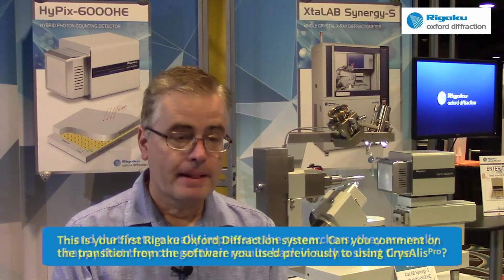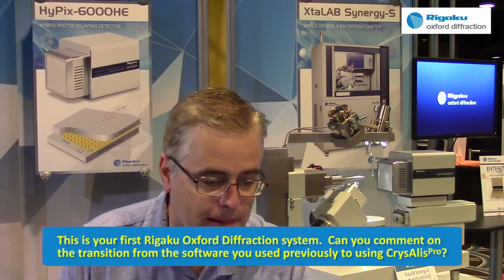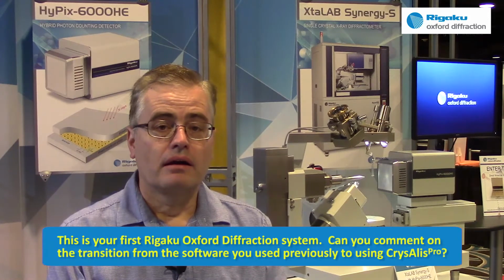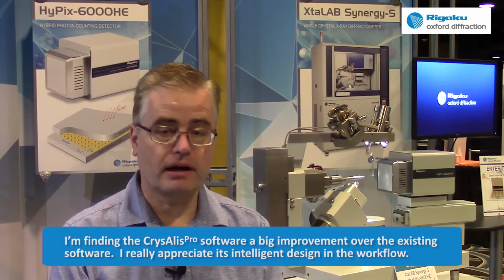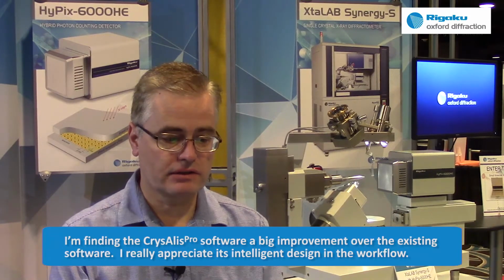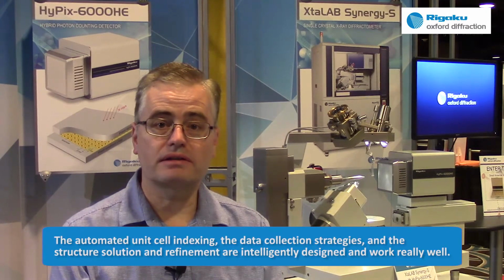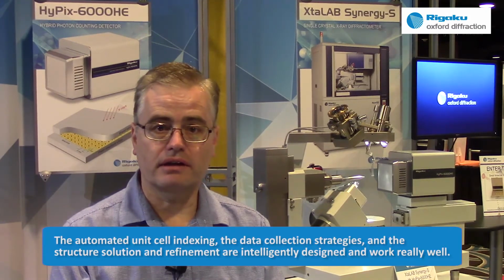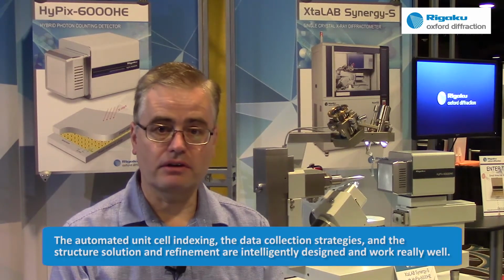Thank you. This is your first Rigaku Oxford diffraction system. Can you comment on the transition from the software used previously to using CrysAlisPro? Okay. So I'm finding the CrysAlisPro software a big improvement over the existing software. I really appreciate its intelligent design and workflow. The automated unit cell indexing, the data collection strategies and the structure solution and refinement are intelligently designed and work really well.